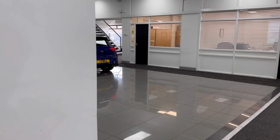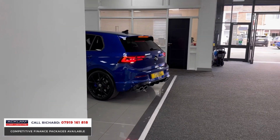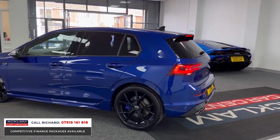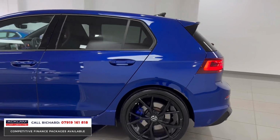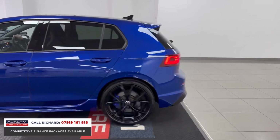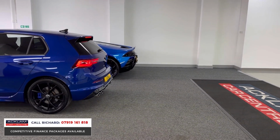Now this is one of our most loved cars here at Acklam, and we try and always stock 1 or 2 or 3 of these when we can buy the correct ones. And this is certainly one of them. It's a VW Golf R Mark 8, lapis blue. So again, I say it's for me the correct colour for one of these cars, but it's got the right wheels and the right ingredients to make a great car.